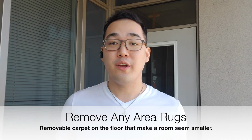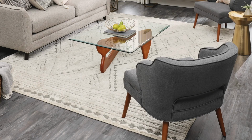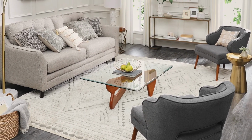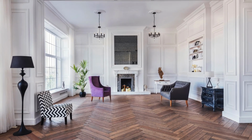afterwards. Another visual trick you can do to make your home seem more spacious is to remove any area rugs. Visually, area rugs break up the space in the room, and this makes the room look smaller than it actually is. By removing all the area rugs from the room, there's more uninterrupted space where the buyer's eyes look, and this gives a visual illusion of the room being bigger than it is.